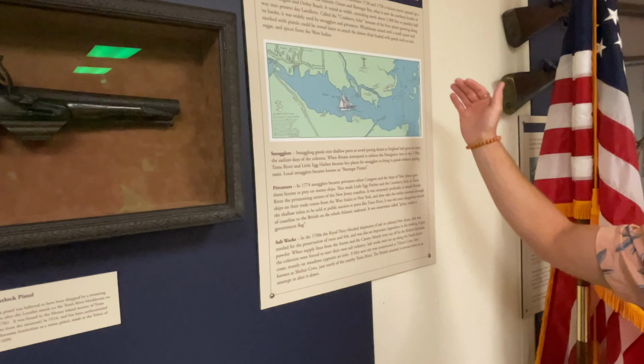If you're not from the area, that doesn't matter that you don't know the actual names of these places. But if you know the area of Tom's River and you know where the Mathis Bridge is, going into around Seaside Heights, that's around the area where the loyalists, the British we'll call them, would have landed.